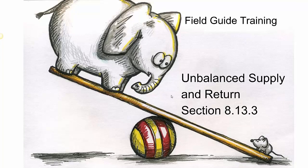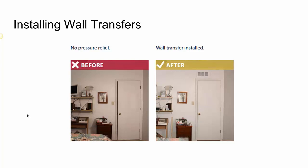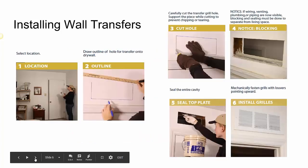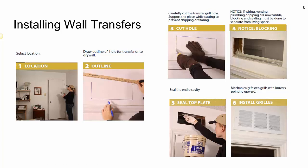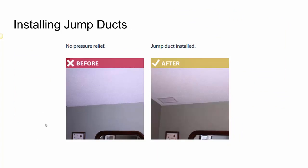Okay. All right. We've got a few pictures here of some transfer grills, some of the solutions. Say you tested this room and you were at like 4 or 5 pascals of pressure with the air handler running. If you install just a transfer grill above the door, and these pictures show you how to do that, you just measure it out, cut it out, and make sure it's sealed so you're not leaking through the wall cavity. You're not creating more air leakage. Then you install some grills on it, and that allows that air to transfer, and it diffuses so that pressure won't build up. It gives that air a path back, like John was talking about in the video.